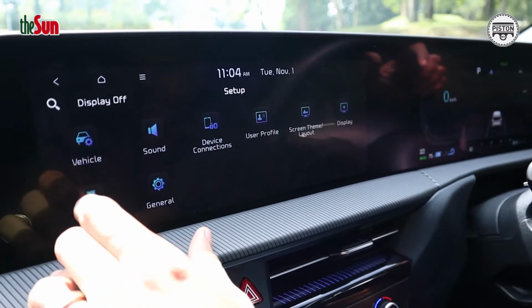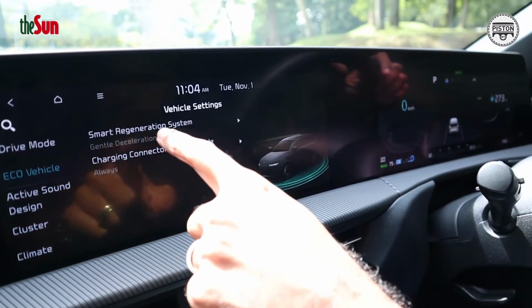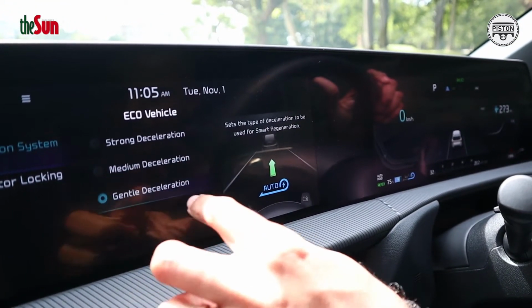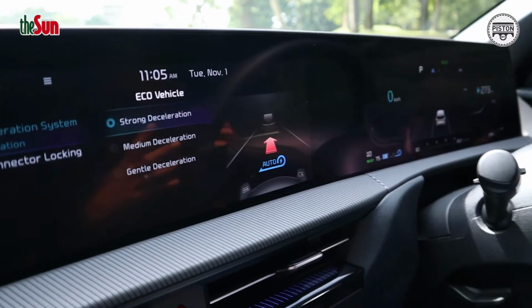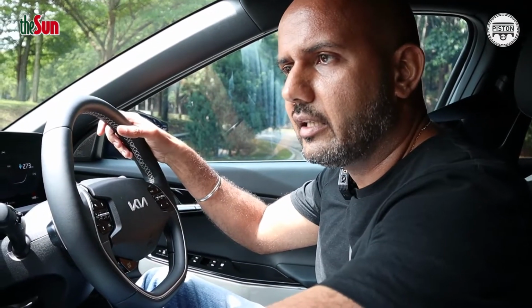And I also wanted to show you the vehicle smart regeneration system. So it's strong deceleration, medium deceleration, or gentle deceleration. What this means is if you put it on strong deceleration, it's going to quite aggressively decelerate the car every time you get your foot off the throttle. So this in turn charges the battery quicker through deceleration. So let's try that out shortly.